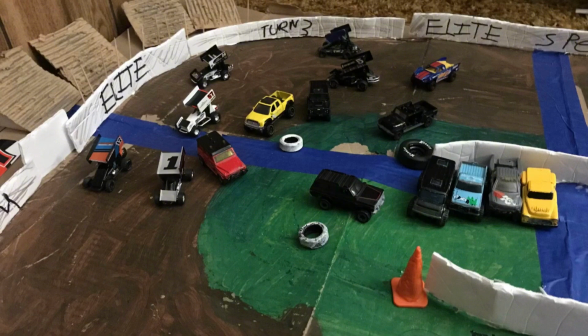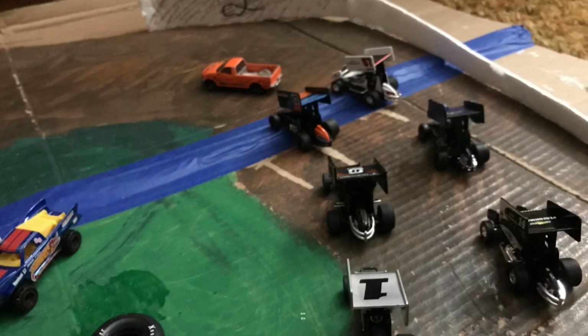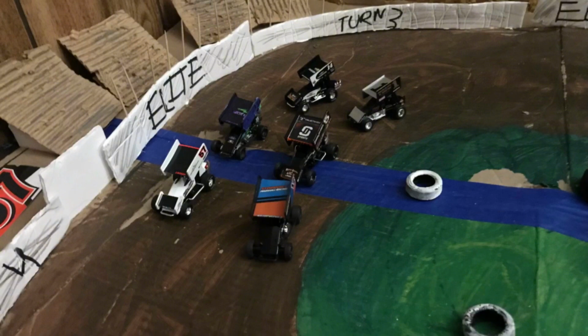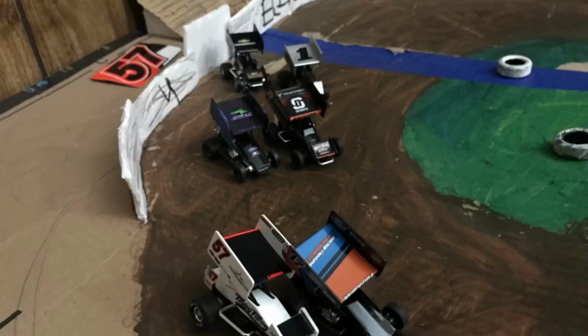And cars getting pushed off. As we speak, they're already stacked up. They're lined up, ready to go. HWF, RCW. Pace truck into the infield. HWF, RCW leads him down. At turn number 4. Here we go.